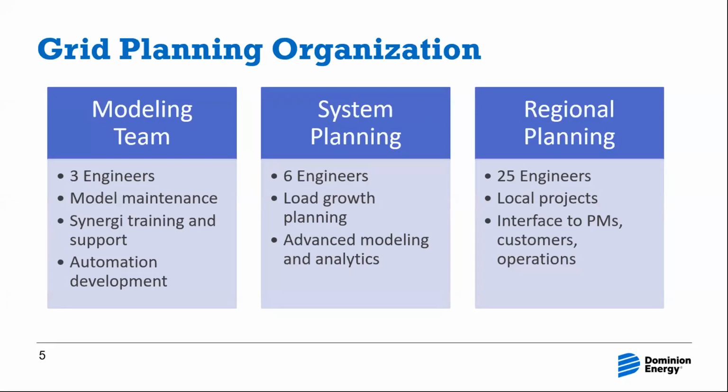We have a system planning group, which includes 6 engineers, and their primary focus is load growth planning. They're our power users for Synergy now, so they'll be doing a lot of the advanced modeling analytics. And we have 3 regions that have 25 engineers split between those. They mostly work on local projects, and they'll also take any projects that system planning scopes and run them, acting as the interface to our project managers, customers, and operations. So our system planning group is more of a data-driven approach to planning, where the regional planning is more reactive to local problems.